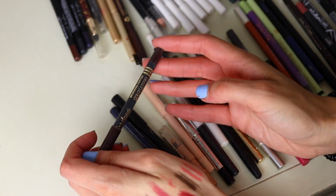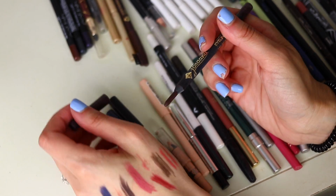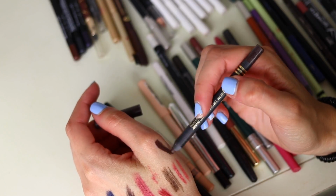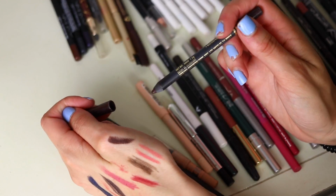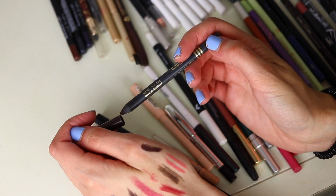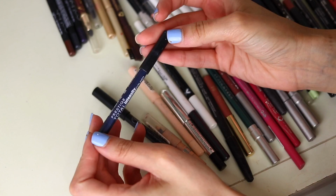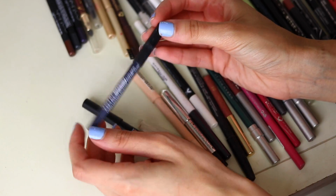I think I actually got this from my local flea market where they sell makeup. Ooh, look at that. It's not as crusty as I thought it was gonna be. I put a swatch right there. It's actually not that bad, but I feel like it's so old that I honestly should just get rid of it and get a new one.